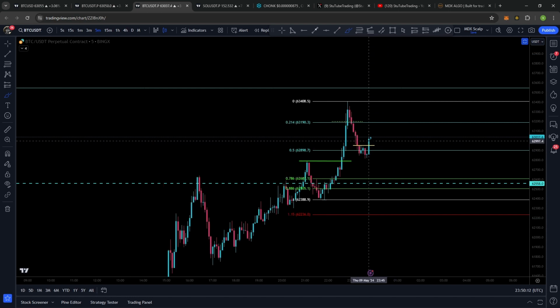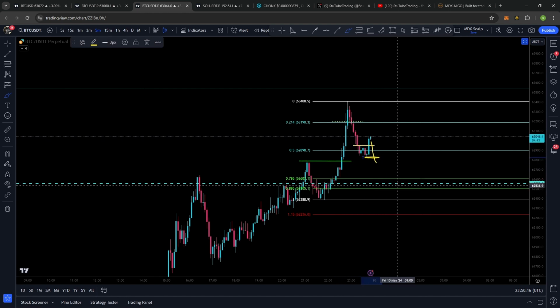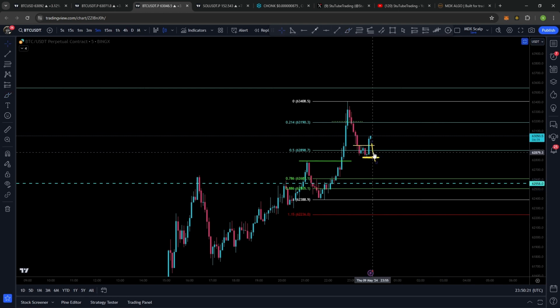We could end up just closing back below this. Then I think absolutely we're just going to come back down and test some of these lower levels. But as it stands right now, it at least looks like the market's trying to reverse early here.